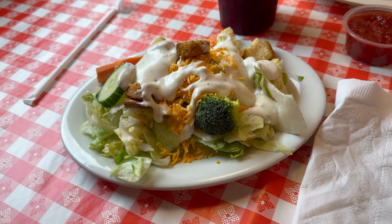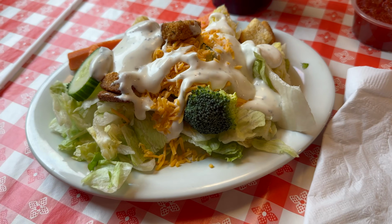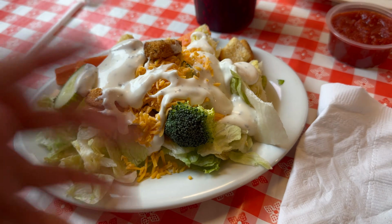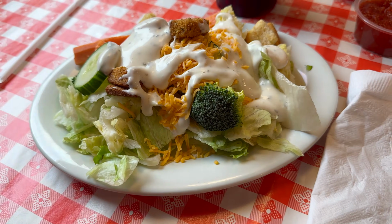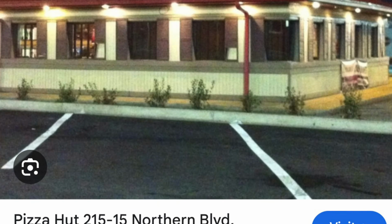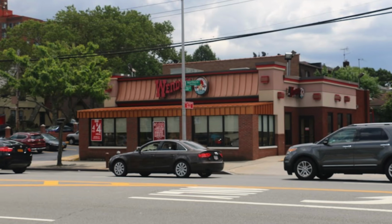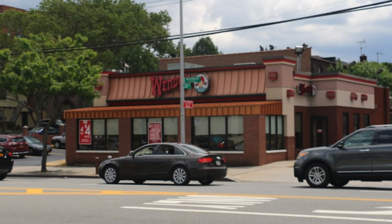Now it's gonna sound crazy, but the one thing that jumps out at me that also screams retro or classic Pizza Hut is the fact that these are oval plates. Always had oval plates at Pizza Hut. And also, the Pizza Hut salad bar was one of the best things when I was growing up. We had a Pizza Hut on Northern Boulevard in Bayside, Queens, right next to a Wendy's. Literally the two best salad bars you could get next door to each other.